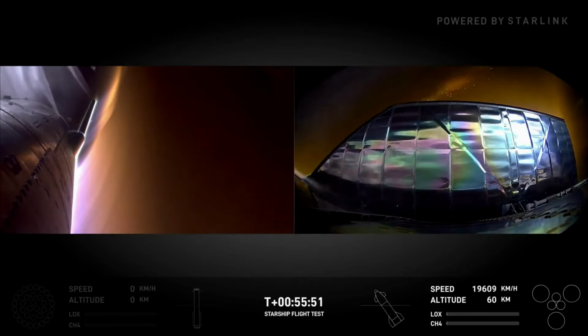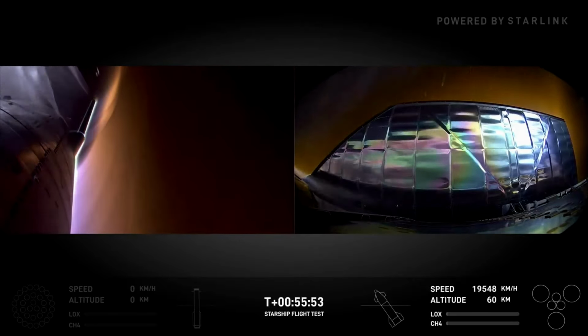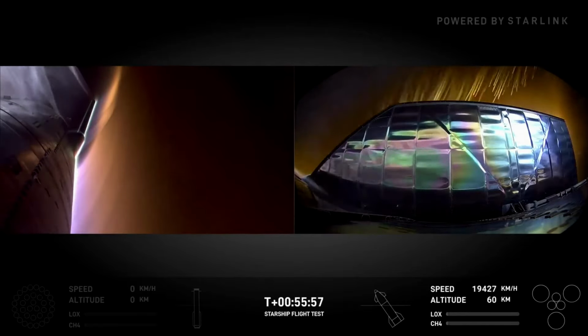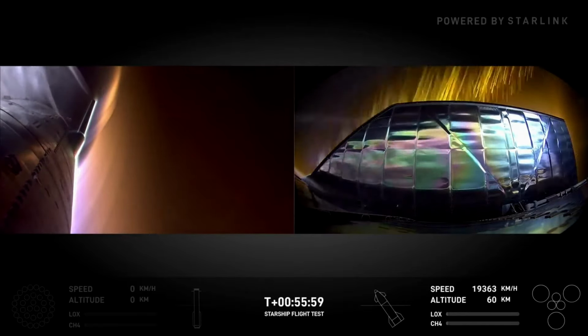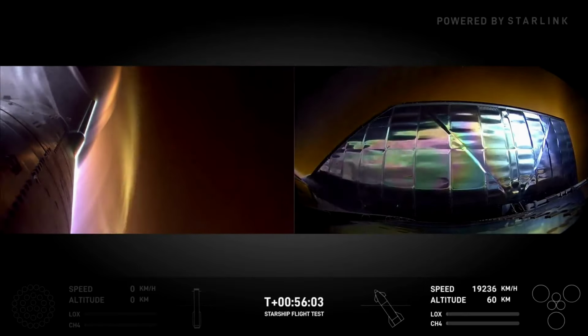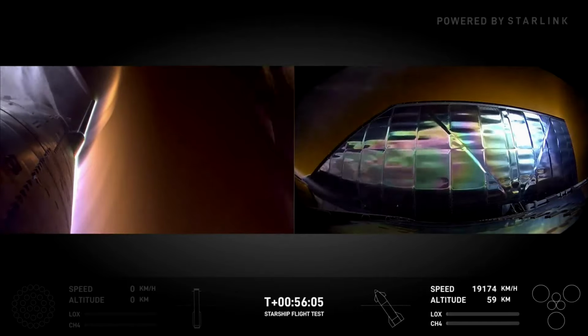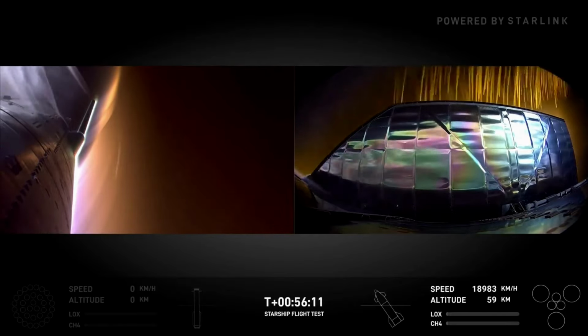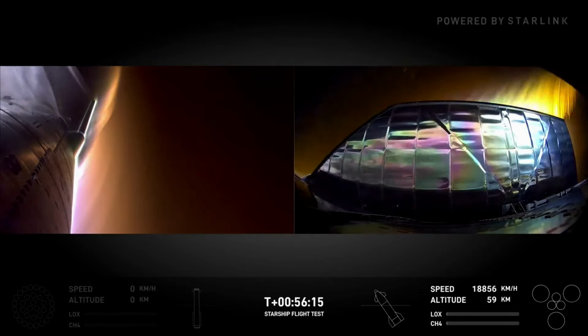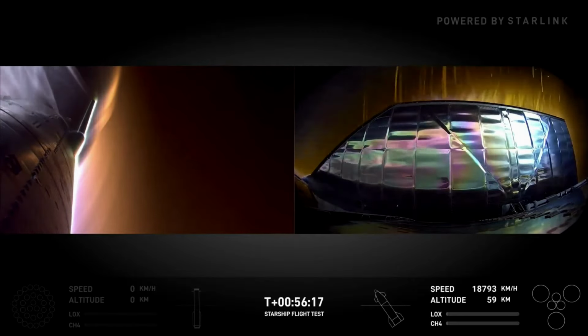And then as we start to really get lower, we're going to start seeing the atmosphere's effects take place, and that's when we'll be dropping our speed down closer to the speed of sound. You'll see the flaps start to maneuver. We were able to do a landing burn on Flight 4, which kind of caught all of us off guard. It was pretty incredible after seeing the flaps survive through. And we're going to try and do another one on this flight today.